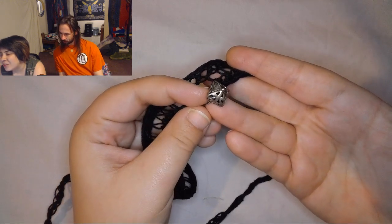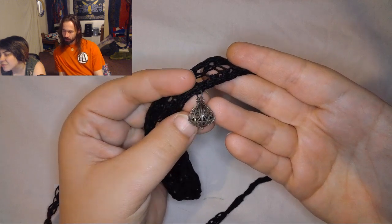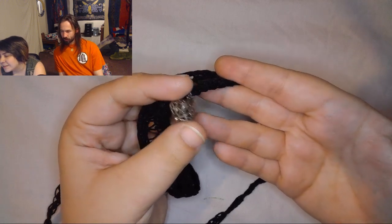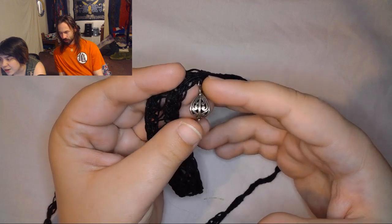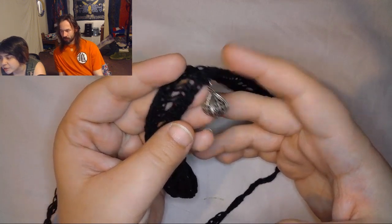I think we just found this somewhere. I don't remember how we got this, but I think it was just a found piece, just on the floor somewhere. It's hollow, so I feel like there almost should be a way to have something inside. It's really heavy, too, surprisingly heavy. I don't know what it's made of, but it's a really, really dense material.